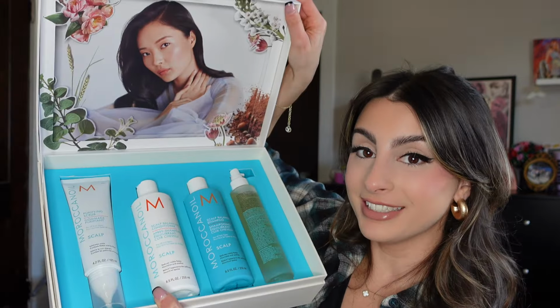So they sent over a ton of their body wash samples, but this is pretty much the scalp line from them and this PR box. You guys are not ready. Do you see this?